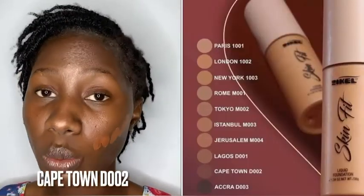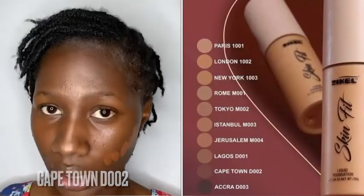Right off the bat, this foundation looks a little too red for me. And if you check the shade range, this is the closest, this is the one that is supposed to be my skin color, because the one before it is way too light, the one after it is way too dark. So I guess this is the closest to my skin, and I think you can see what I see, and it looks a little too red. Let me not judge first. Let me just try to blend it in. If it doesn't work, I'll see. Let me blend first.